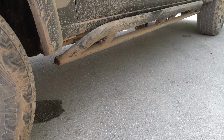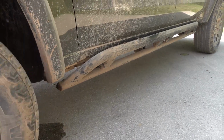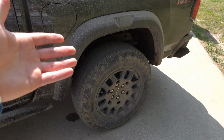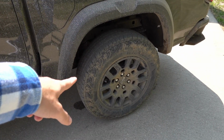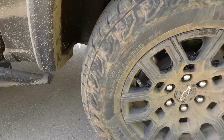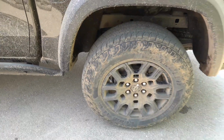But I think it is a fair trade-off given that the Trailboss gets the 2-inch lift and the slightly larger wheels and tires, roughly 32-inch diameter, with the stock 18-inch wheels. These are the standard all-terrain tires, the 265/65 18-inch Wrangler Territory AT by Goodyear.